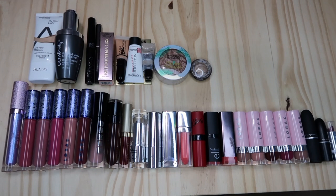I'm also getting rid of 2 foundations, 2 eyeliners, a mascara, a concealer, a primer, 2 eyeshadow type of products, and a highlight. So even though I thought going into this that there were a couple of other things that I might consider getting rid of, there was also 1 or 2 things that I did not think I was going to be getting rid of that I ended up decluttering from this.